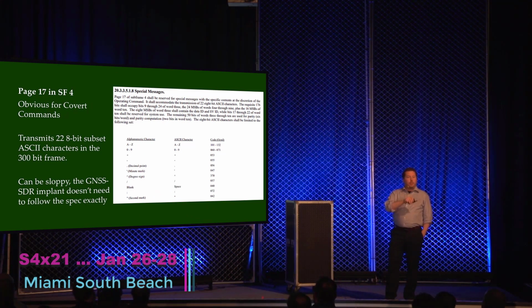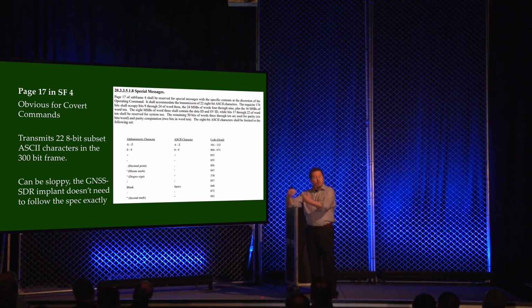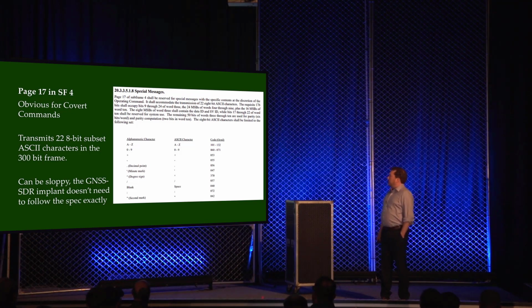So by modifying the GPSSDR Sim code, the spoofing code, to allow the addition of a page 17, I can now create my own special messages, which, because I control both sides of the conversation, I can then build a parser for page 17 within GNSS-SDR to interpret those commands and run programs based on whatever command I happen to have. So once again, I can be sloppy here. I own both sides of the conversation, once again removing high-risk components, high-risk activities, things I can't test, from my research pipeline at that point. So this is a fun one. I have no idea why it's only capital letters, but it is what it is at that point.